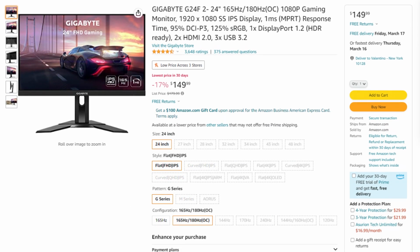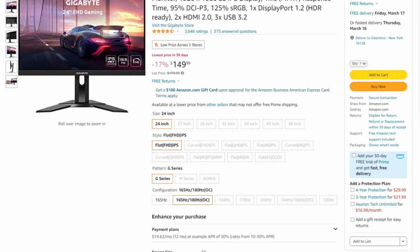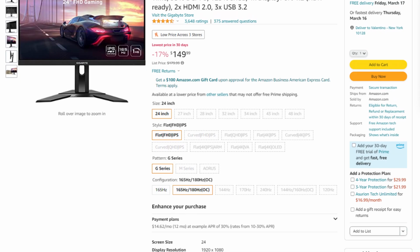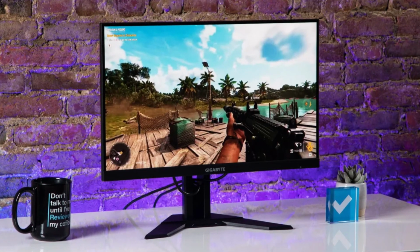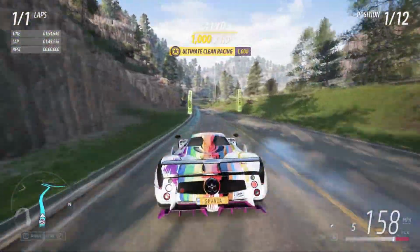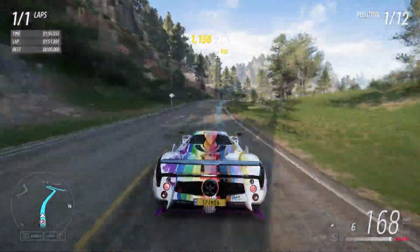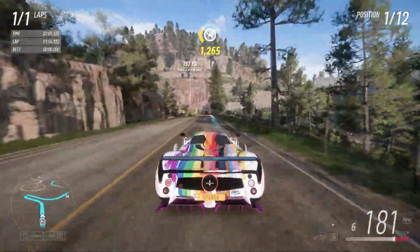For the monitor, I picked the Gigabyte G24F. This is a 24-inch 1080p 180Hz monitor with an IPS panel for $160. Definitely a great price for this type of monitor. And like I said before, the RX 6600 XT is more of a high FPS 1080p graphics card, so you are looking for a 1080p high refresh rate monitor like this one.